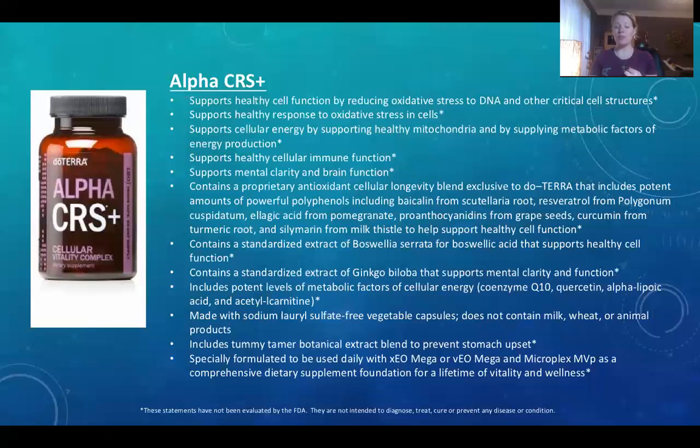Is there a way to find out if certain things are in different supplements? Yes. If you would like to see the label of any of our products, go to doTERRAtools.com or just Google the name of the product and doTERRA, and the product information page will come up. It's a PDF, and you can view the entire ingredients on any of our products. Because some of us are going to have sensitivities, and we've got to be very mindful of that.